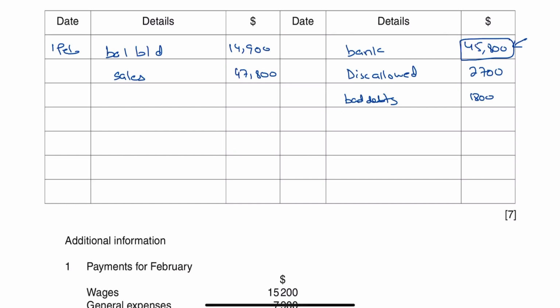So for that, you need to reverse the entry that you have made, and hence you will debit the dishonored check, because once the check has been dishonored, the debtors still owe us. So it will increase their debts. Hence you will debit it.